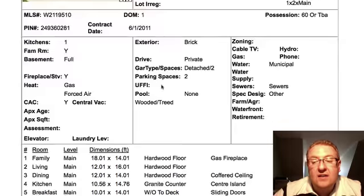So that is our list today, and I do like a lot of these homes. I think a lot of them are hidden picks. I think there's value maybe where it's not readily apparent. So have a super day.